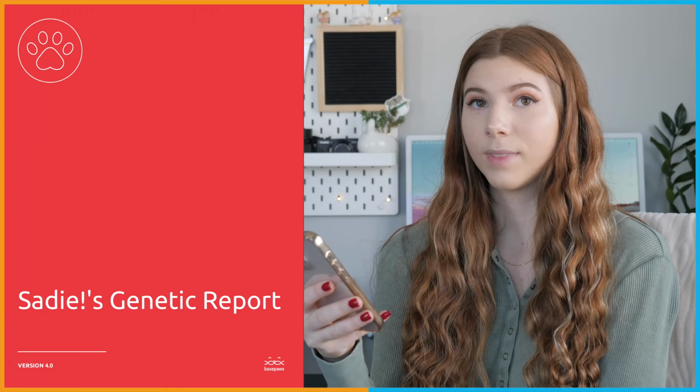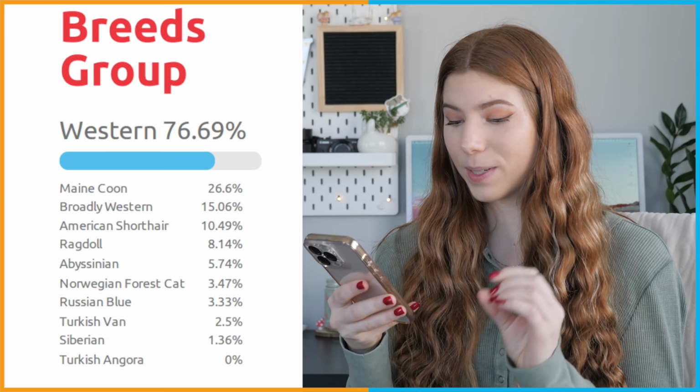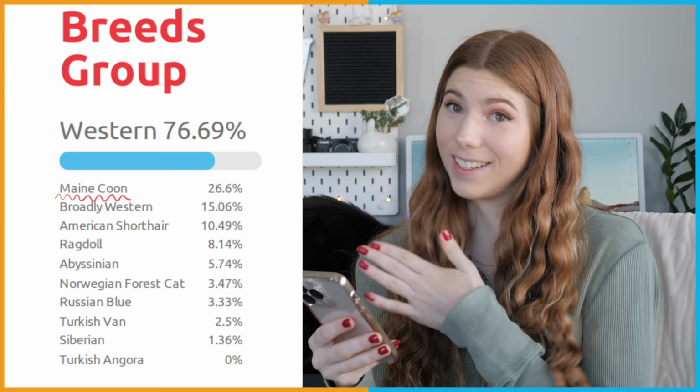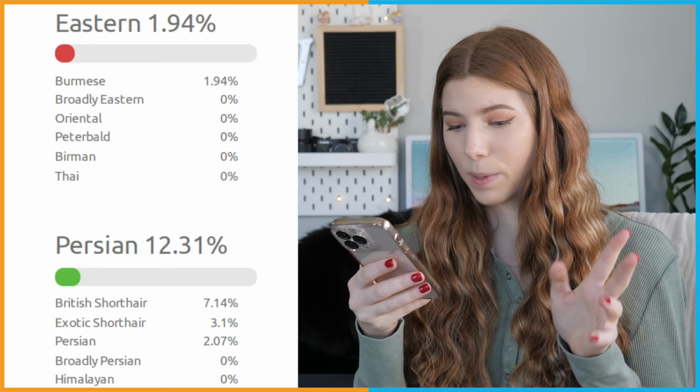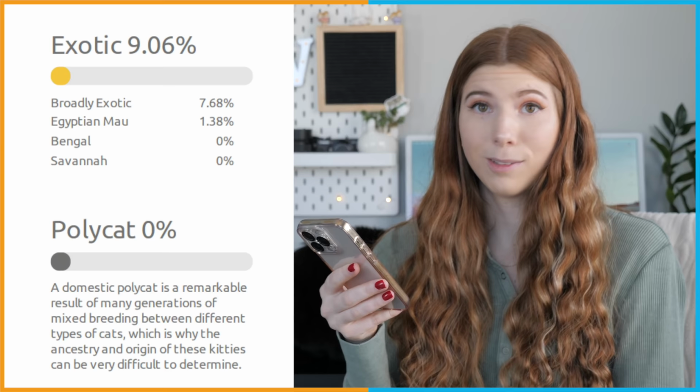So next up is Sadie's results. So let's see how they differ from JJ's. So here is Sadie's summary page. So she has, oh my goodness. So her breed groups are Western 76%, and she is 26% Maine Coon. So she's even higher Maine Coon than JJ. She's also 15% broadly Western, 10% American short hair. She has 1% Eastern, 12% Persian, with 7% British short hair, and 9% exotic. So that's super interesting. Oh my goodness.